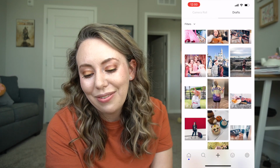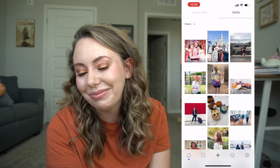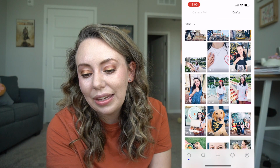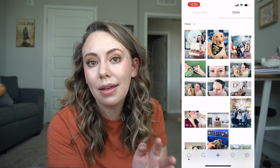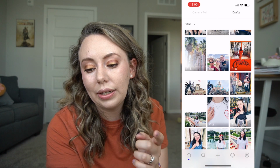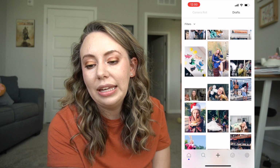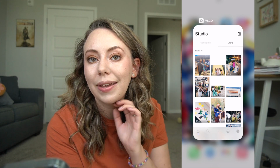So here's some drafts that I'm probably never going to post, like this Naboo picture. It's just like, no, not going to happen. Yeah, I use Visco for everything, including my thumbnails as well. I use the HB1 filter, and then I mess with the exposure, the clarity, the saturation, and the skin tone. That's really all I mess with, unless there's something specific I'm trying to fix, like the white balance.